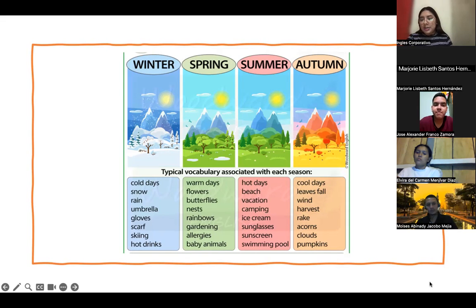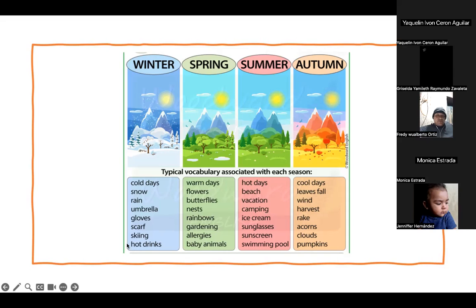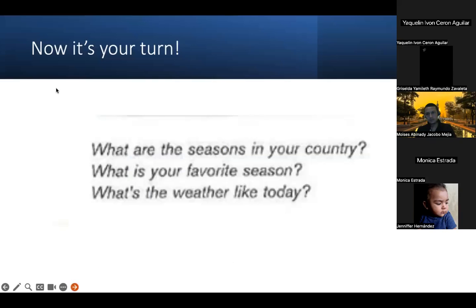No questions? No questions. Okay, very good. So what are we gonna do? ¿Qué es lo que vamos a hacer? What are we going to do as a practice?